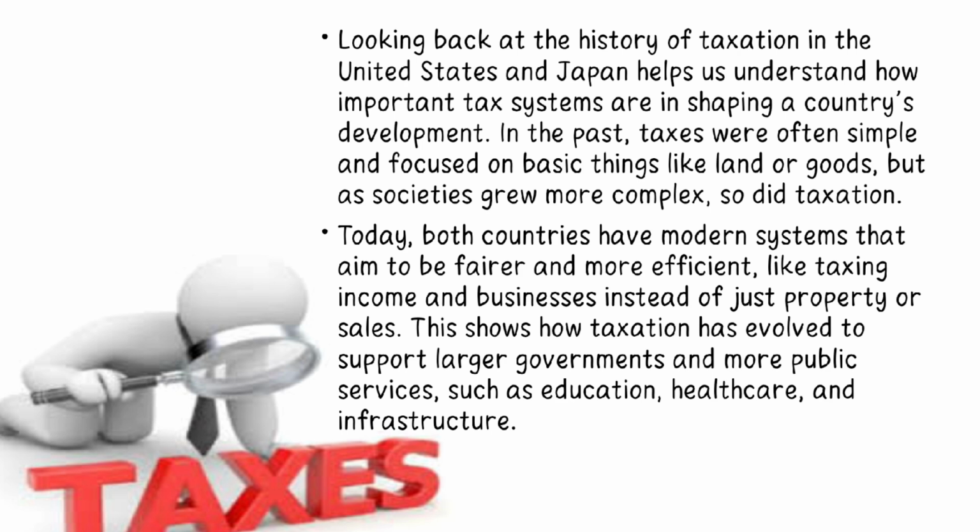Today, both countries have modern systems that aim to be fairer and more efficient, like taxing income and business instead of just property, or supporting larger governments and more public services such as education, healthcare, and infrastructure. Important lesson, taxation systems must change with society. If they become outdated, they need to be reformed to stay fair and effective. Example, just like Japan reformed its taxes after World War II, the Philippines can continue to update its tax system to reduce inequality and improve services.